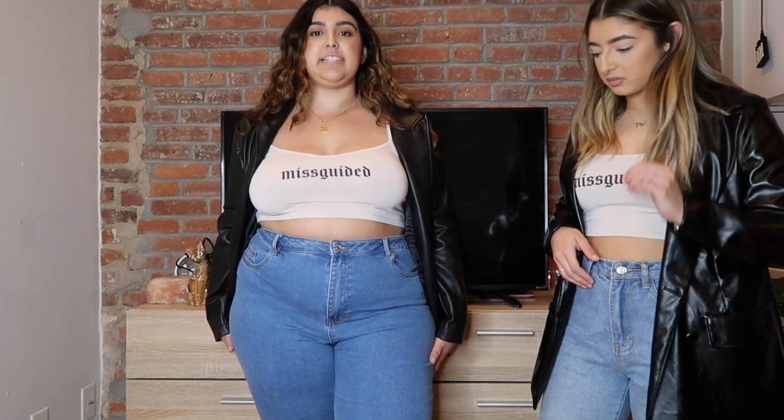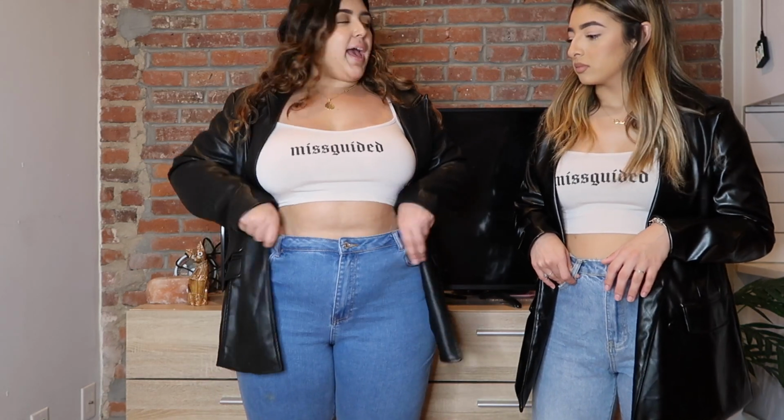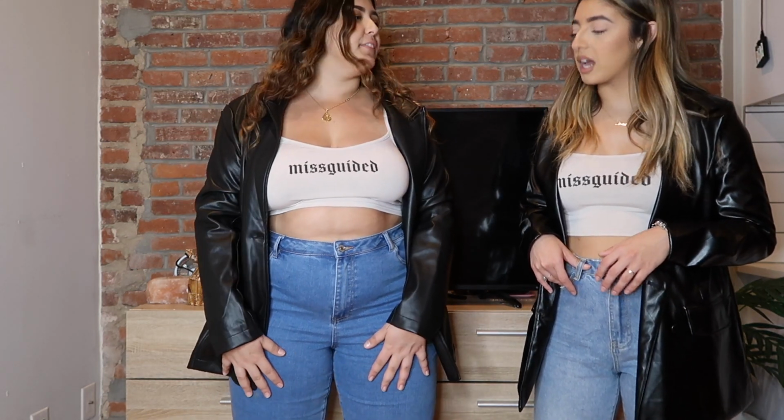Right. I'm into the jeans as well. I got these in a 16. I'm very glad I got a 16. I feel like a 14 would have been too small. Yeah. The weird thing about these jeans, they're baggy in the waist, but then they're a little bit tight in the crotch. Oh, I hate when that happens.